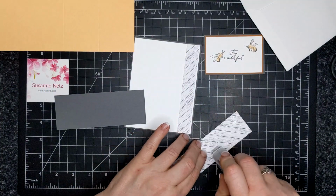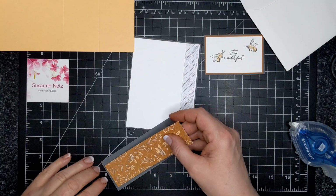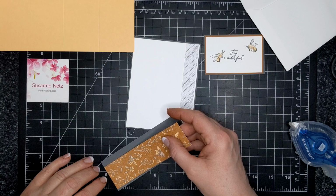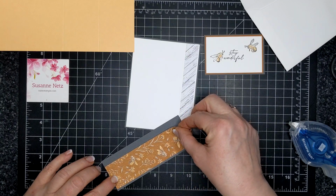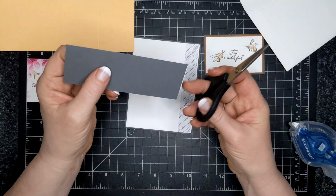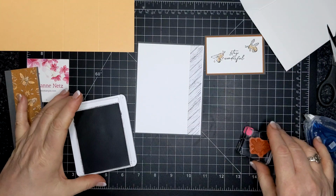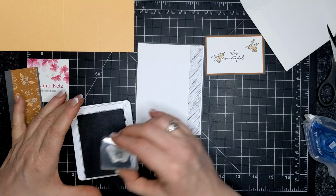So I myself don't necessarily like the bee stuff, but on the other side it's wood. So you might want to take a second look at that. It is in stock, and yeah, I thought you would like to know that. Okay, so there you go.